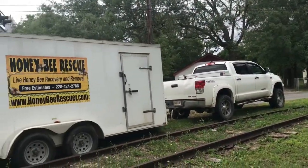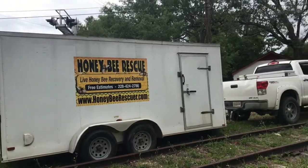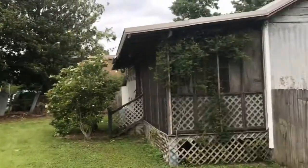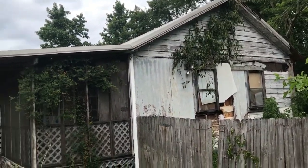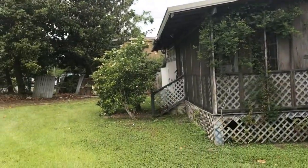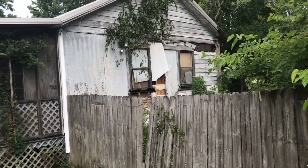Good morning, friends. Dan the Bee Man with Honeybee Rescue. It's day number two on this job. This old ramshackle house in downtown Pascagoula that a buddy of mine's working on.